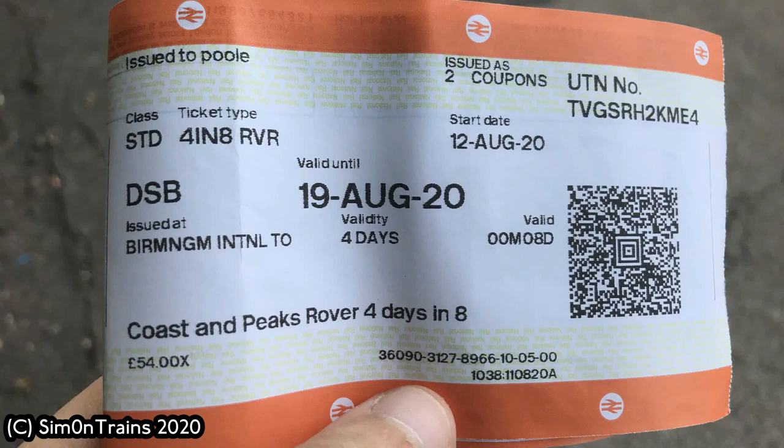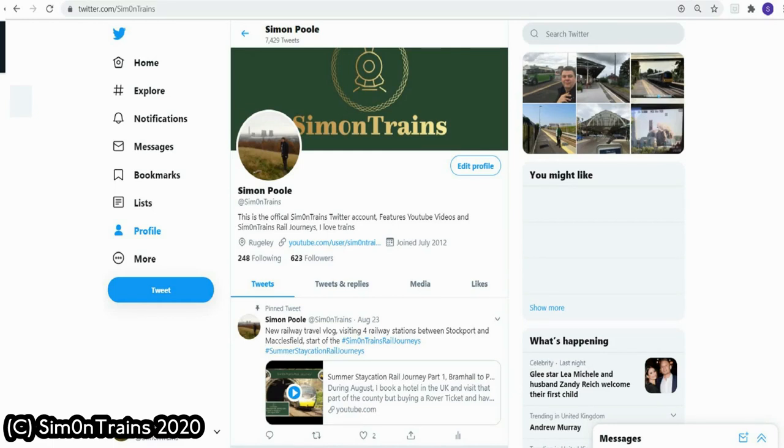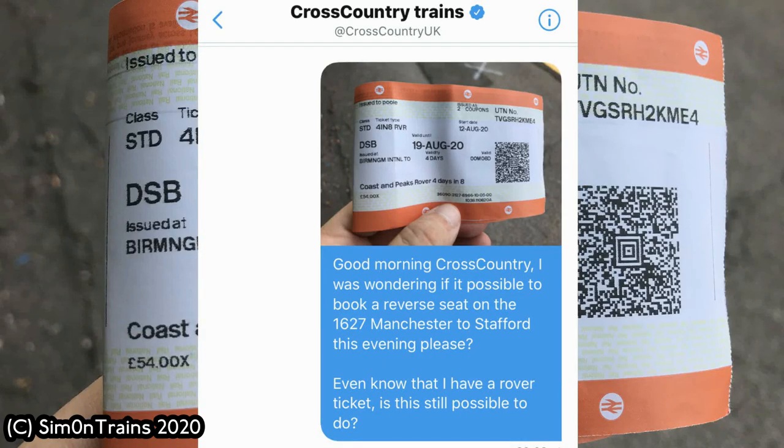My Rover ticket is the Coast and Peaks 4 and 8 day Rover. For this purpose, I'm using social media, which is Twitter. My Twitter account is at Simon Trains. You can tweet them, but for this purpose, I DM them. DM means direct message, in which I show a photo of a Rover ticket and ask to be booked on the 1627 Manchester Piccadilly to Stafford. This service carries on to Bournemouth.